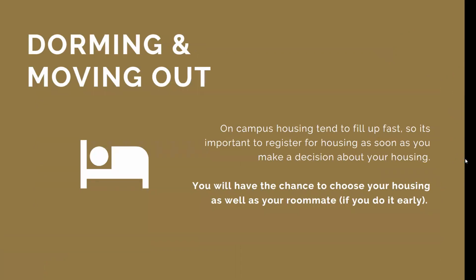Dorming and moving out. On-campus housing tends to fill up fast, so it's important to register for housing as soon as you make a decision about your housing and where you're going to attend school. You will have a chance to choose your housing as well as your roommate if you are early.